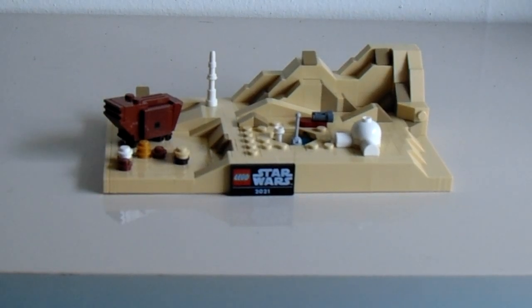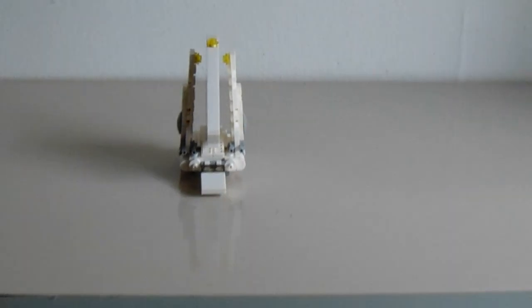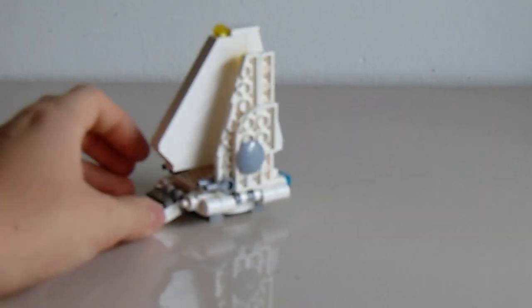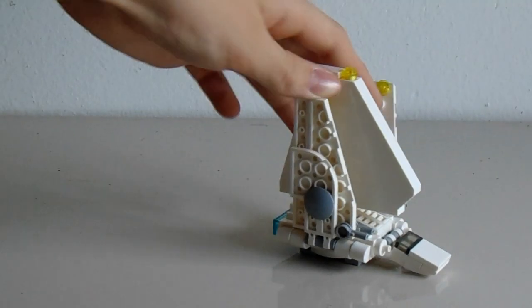And so let's move on to the Imperial Shuttle poly bag. Yeah, it's pretty small. But here is the Imperial Shuttle poly bag that you get with purchases of over $40. It looks great. I mean, the design is pretty good. I've never seen it before at the store, so I've never seen the poly bag, so I was very happy to get it.